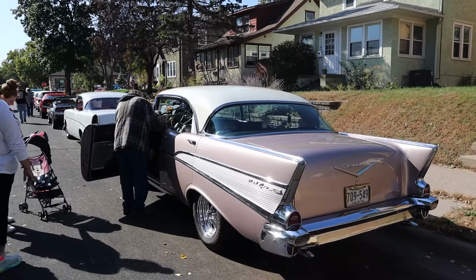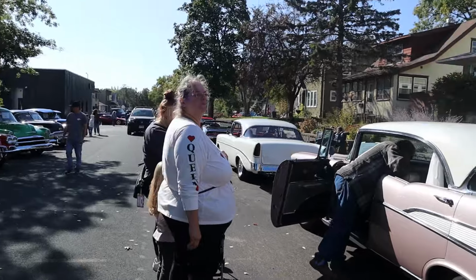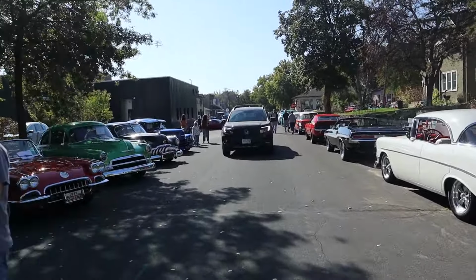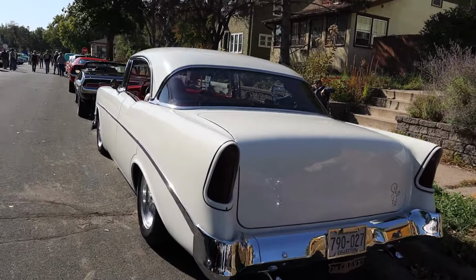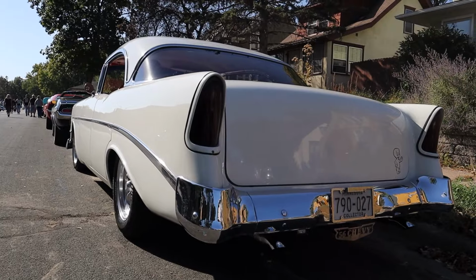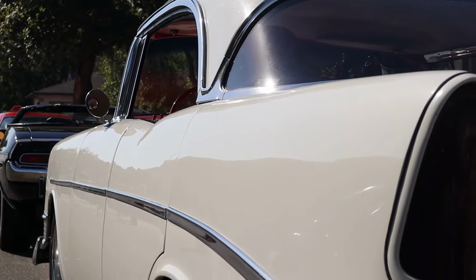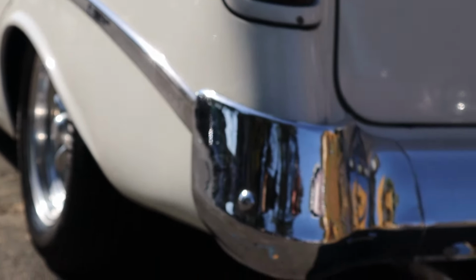Another '57 here. A lot of nice '57s here today. I haven't seen too many '55s or '56s, but a lot of '57s. But this one is like Casper, I remember this car. Speaking of which, here's a '56 though. Good car for the Halloween season.